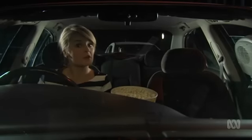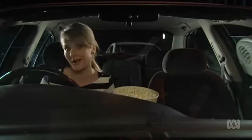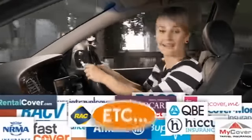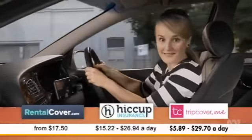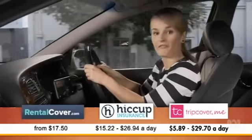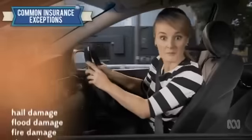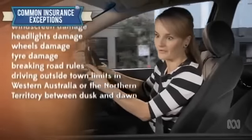The good news is there are alternatives to buying your insurance from the car hire companies. There are? Yep, you can buy domestic travel insurance or car hire excess insurance from other companies. These policies can be one-fifth the price of the major car hire companies. And they usually cover most things in that long list of exceptions.